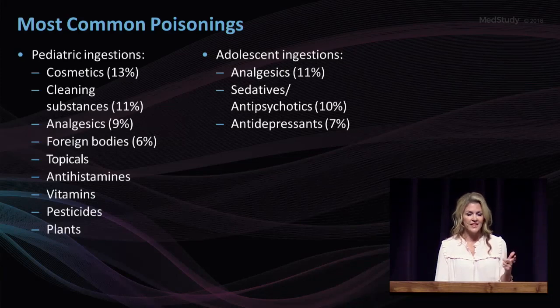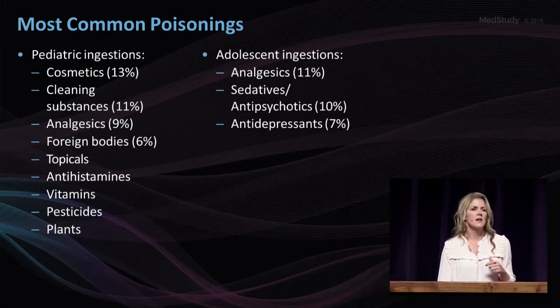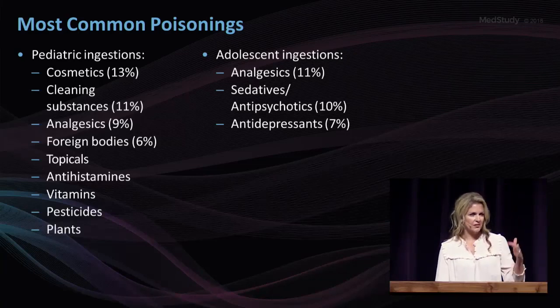So cosmetics, cleaning substances, analgesics, primarily just because of how common they are in the home. Foreign bodies, like non-food things, like Legos and beads and things like that. And then all the other medications are actually less common. Plants are on the list.